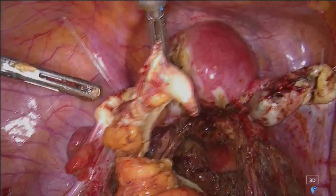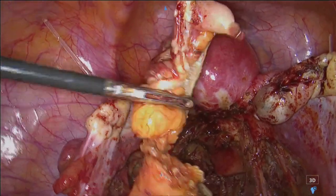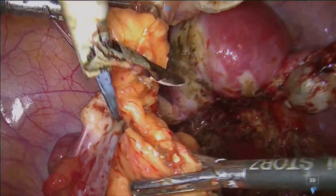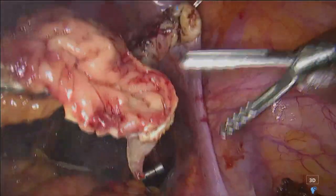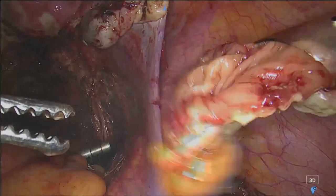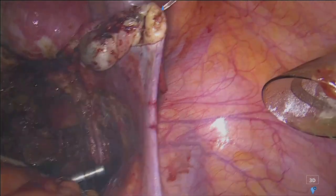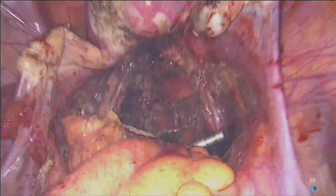We remove, give me the harmonic, and with harmonic technology we can cut this part and remove through the right, if possible, through the right trocar. If not, okay, we can remove. Okay. So now, aspiration.